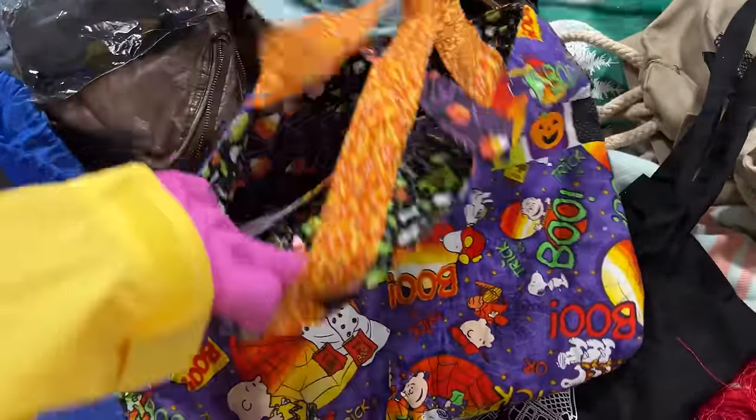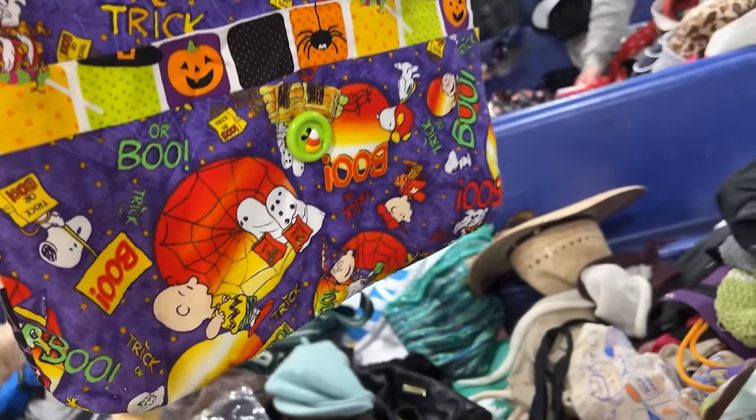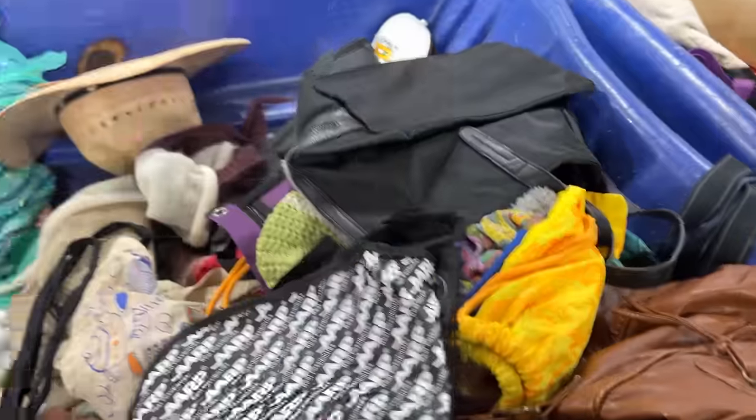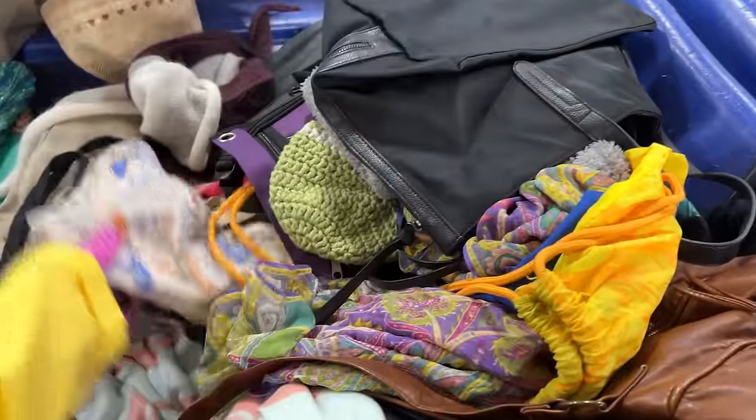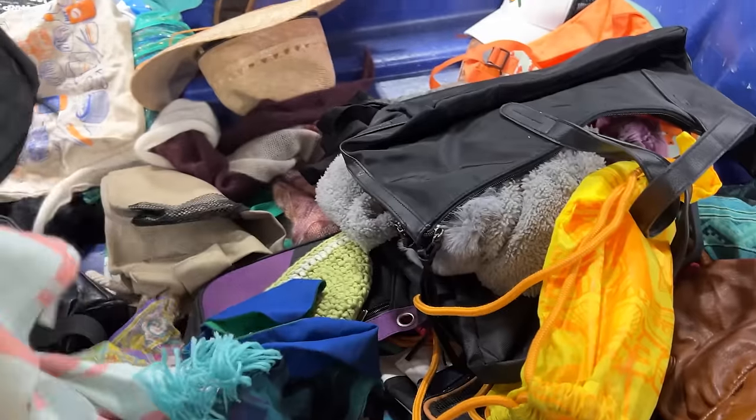That is too cute. This is like some homemade creation. So we're gonna pick that up. I like a homemade creation. The scarves. By the time I get to them, they've already been looked in, right? Ooh, the scarf feels nice.